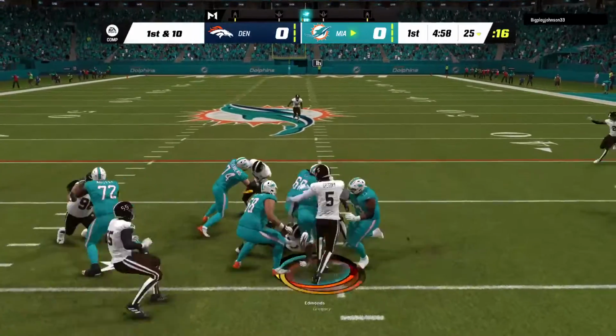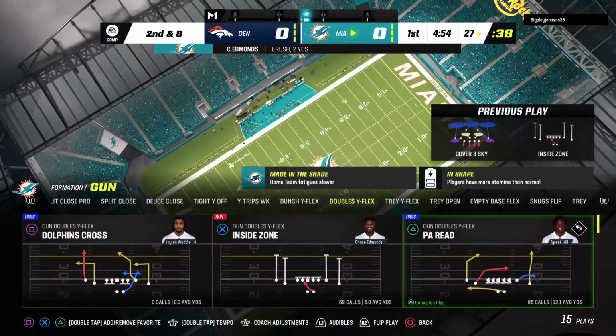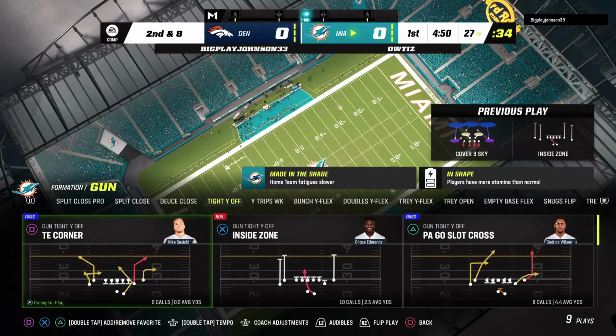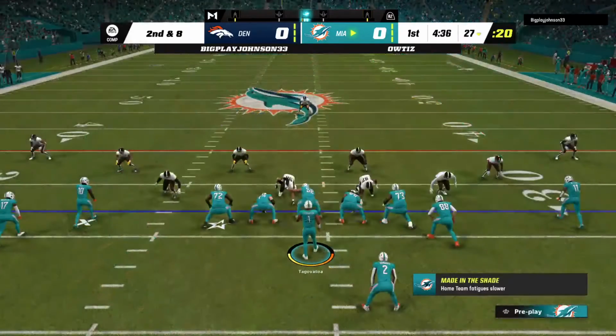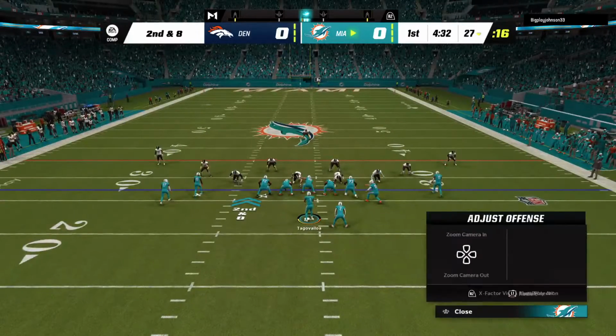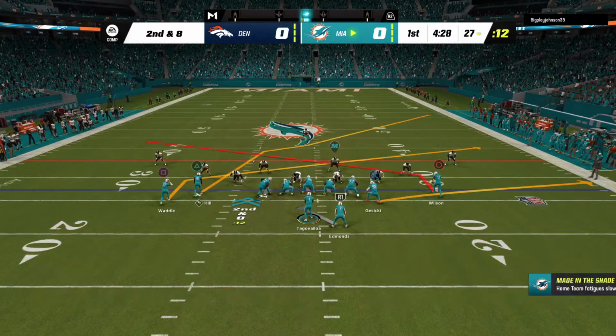Now the first carry for Chase Edmonds, and he can only manage to get a couple. 2nd and 8 coming up. Well, any lane that might have been open there was closed pretty quickly, and that was because the defensive front, they won that battle at the point of attack at the line of scrimmage. They used great leverage, held their spot, and stacked him up.